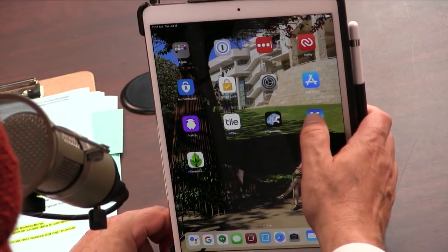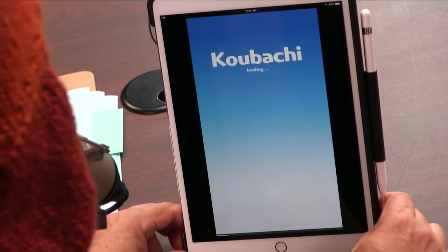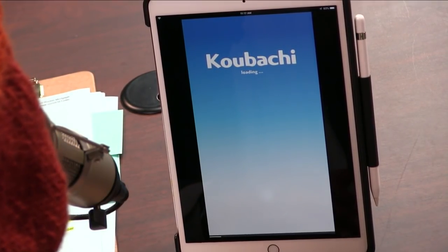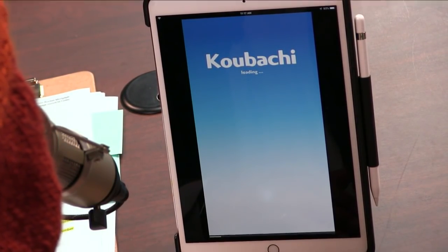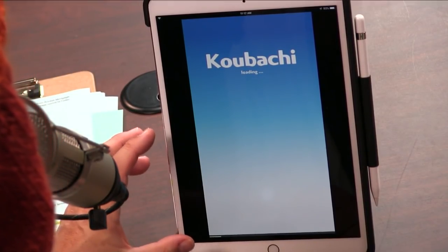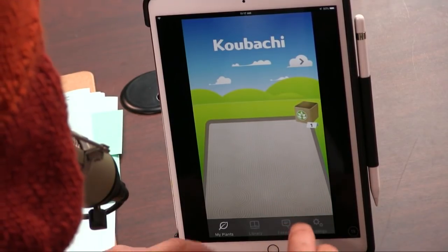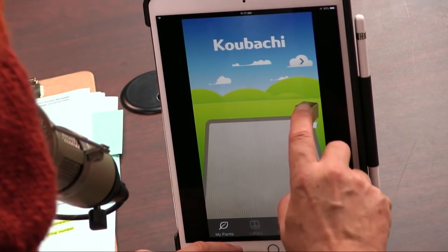And I found Koubachi, which is a really nice app. Let me show you. It's for the iPhone, and actually it makes sense for the iPhone because you might want to carry it around. What you do with Koubachi is you tell it what plants you have. Shall I add some plants? Yeah. Okay. You tell it what plants you have.